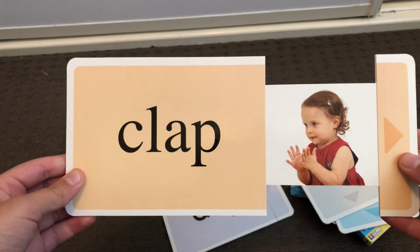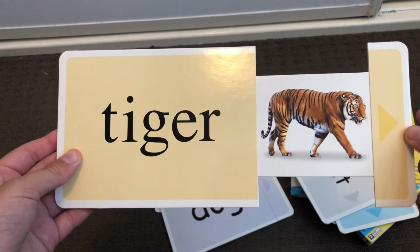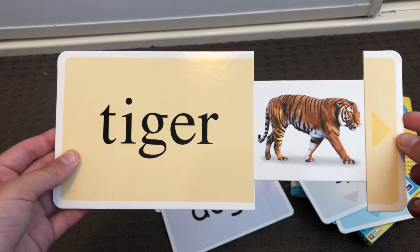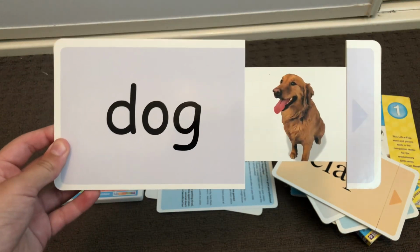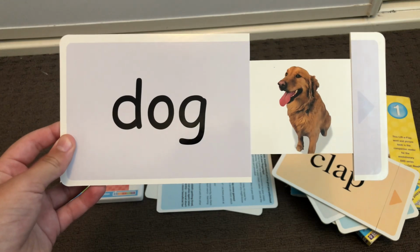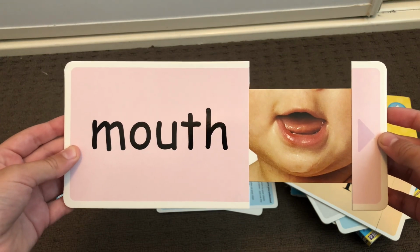Clap. The baby girl is clapping her hands. Tiger. The tiger is orange and black with stripes. Dog. The dog is playing with his toy. Mouth. The baby boy is opening his mouth.